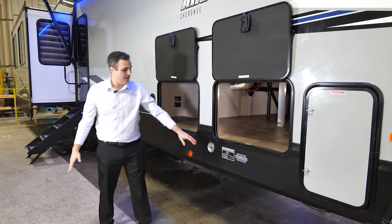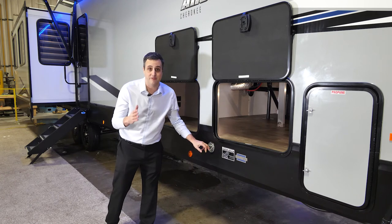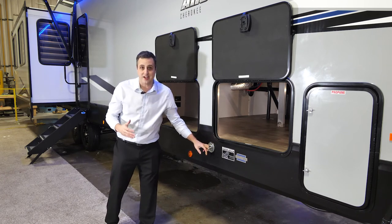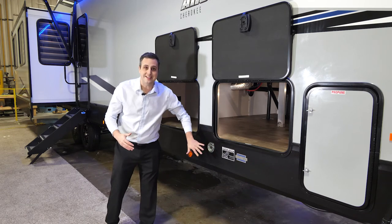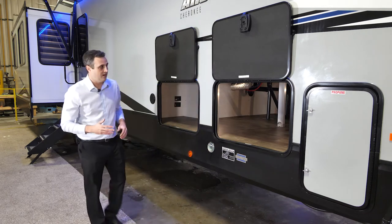Leash latch, because we're taking furry friends with us and they are family, and we want to make sure that they come along for the camping experience as well. But sometimes we have them a little overexcited and we don't want them going through the whole campsite, right? So we have nice, convenient, easy leash latch right here on the side of the coach.